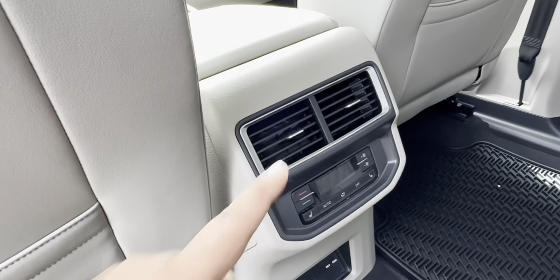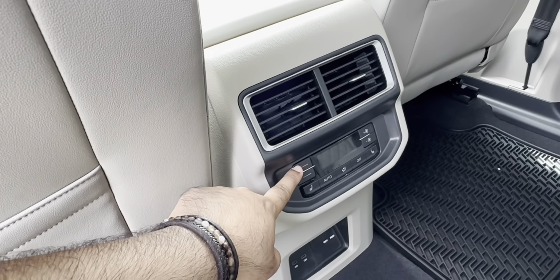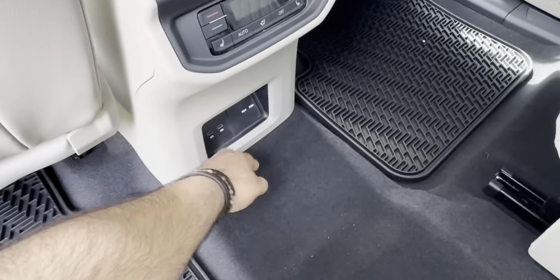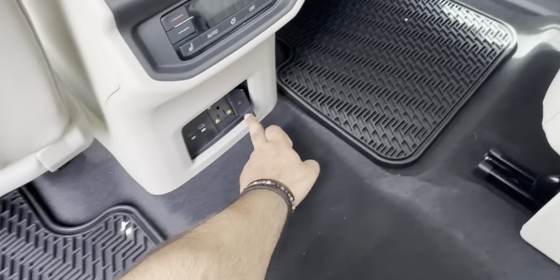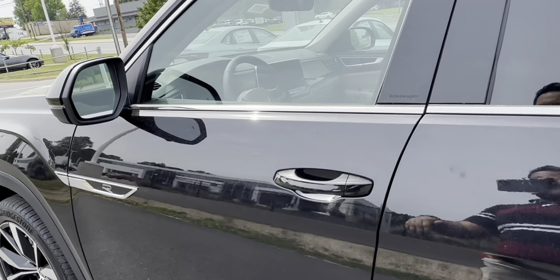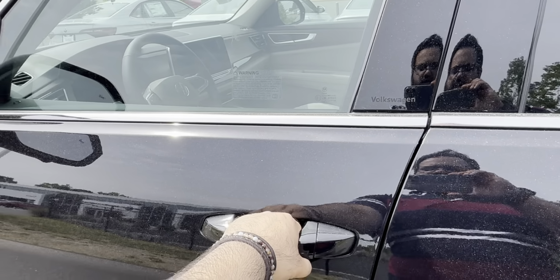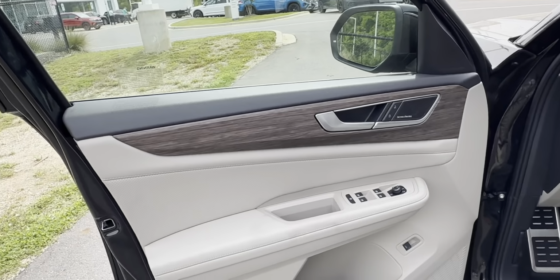This car comes with AC vents at the back, and back passengers can control their climate from the back as well. Two USB-Cs and a full-size charger right there. Keyless entry, so just put your hand right here. This vehicle is gonna unlock. That's the driver's side door.